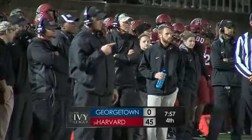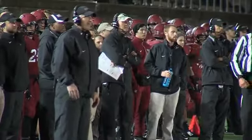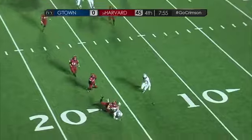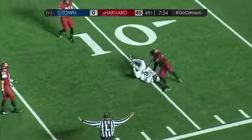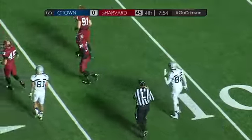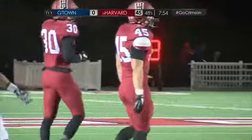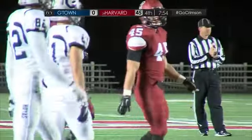In his 22nd season, Tim Murphy is 7 minutes and 57 seconds away from his 150th win as the Harvard head coach, and it would be his 182nd as a head coach overall. Is that pass incomplete on first down for Georgetown? But Chris, there's something that you pointed out to me during the break that's even more impressive about Tim Murphy's 22 years here at Harvard.